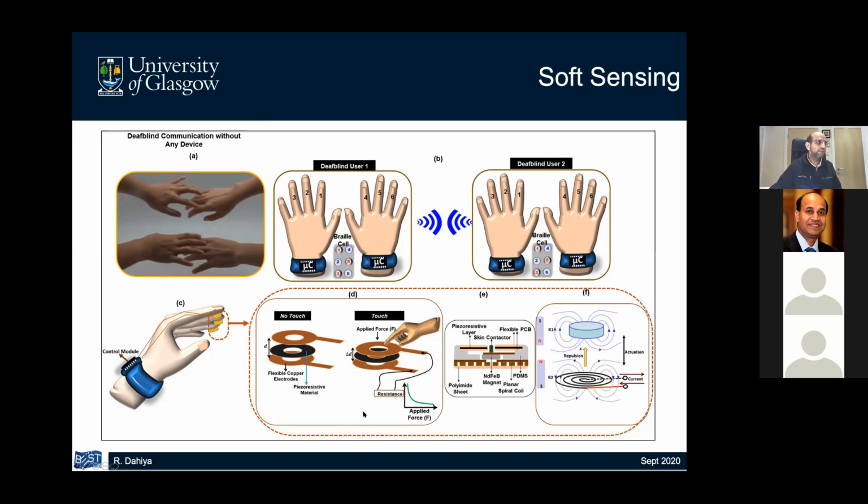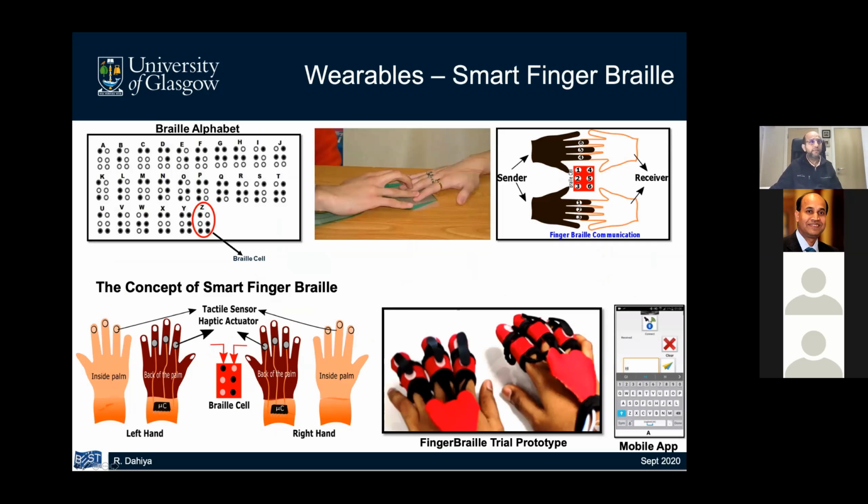In that regard, we have developed some devices we call TechSec, and this is a paper recently published. This paper integrates touch sensor and actuator together. And it is implemented in a wearable glove where the sensor part will give you what the other person is feeling, and the actuator part, from what I feel, will be fed to the other person in the form of vibration generated by the actuator.